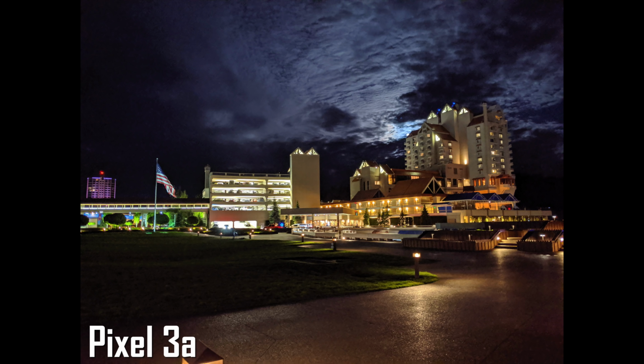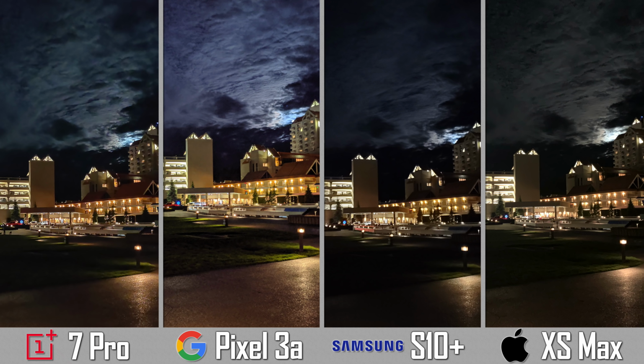Finally, we took a nighttime photo using night sight on every phone except for the XS Max, which doesn't have one. Although the Pixel 3a oversaturated the colors a bit, it still looked the best overall, being able to properly expose the shadows and highlights without introducing much noise at all. The 7 Pro did a pretty good job as well, but it was a bit too dark.